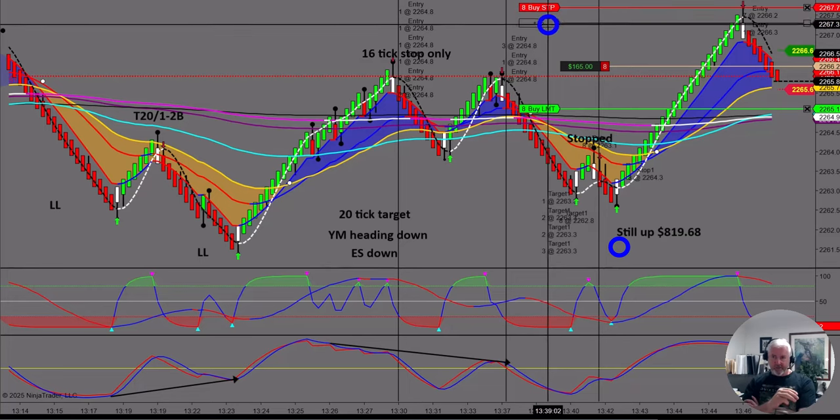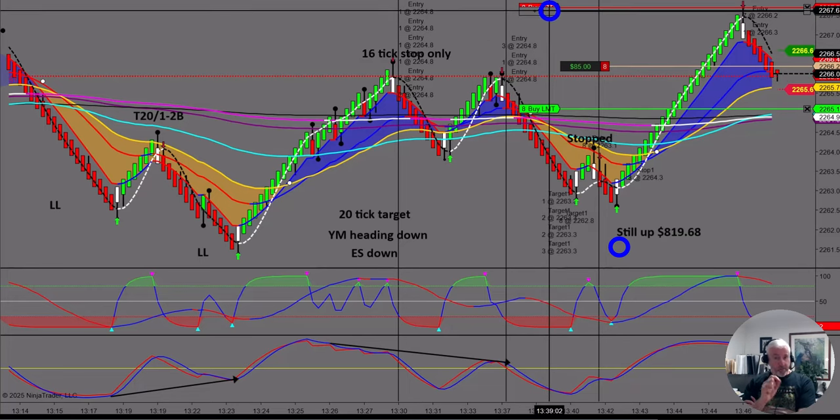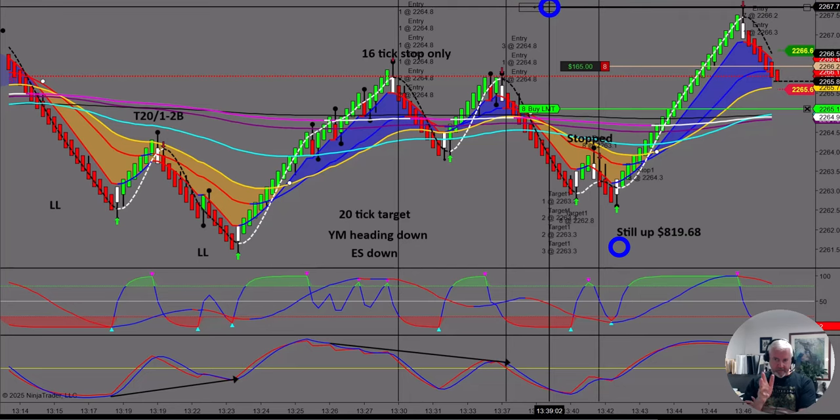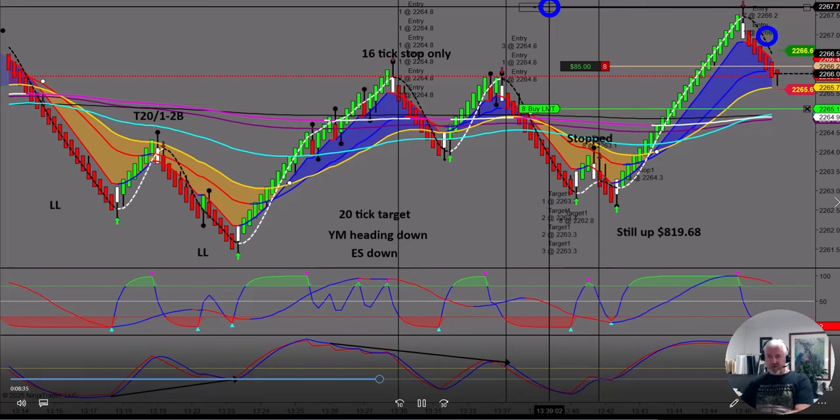Very, very simple pattern. It is a reversal strategy though, right? And it can turn into a trend following setup. So what I mean by that is, for newer traders, you don't take these reversal strategies initially. You want to be trading with the trend.